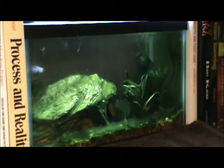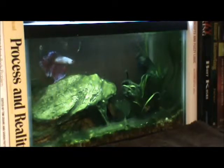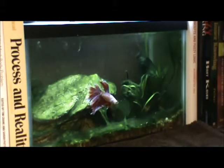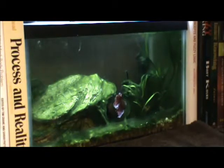And then guard them while they grow, and then when they hatch he'll keep them in the bubble nest area, and when they stray he'll go grab them in his mouth and blow them back into the bubble nest. One of nature's most effective fathers.